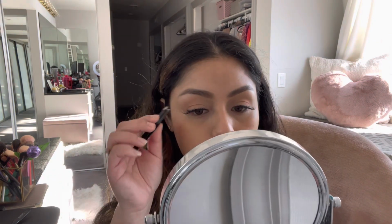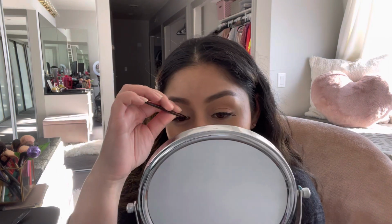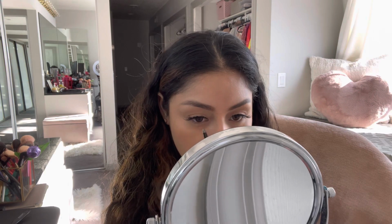I gotta look at my mirror like super close. This mirror needs to be wiped. You guys can't see that, but it's okay. I always like to use a really close-up mirror so that I know if I'm doing a good job or not. Because sometimes if you look from far away, it looks good, but then as you come closer... Okay. So I think this looks pretty okay.